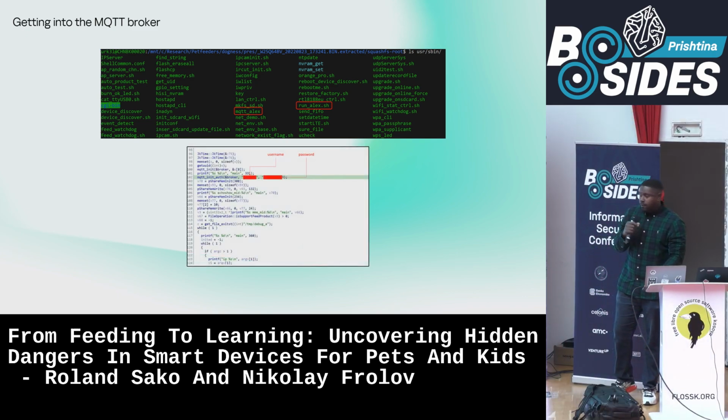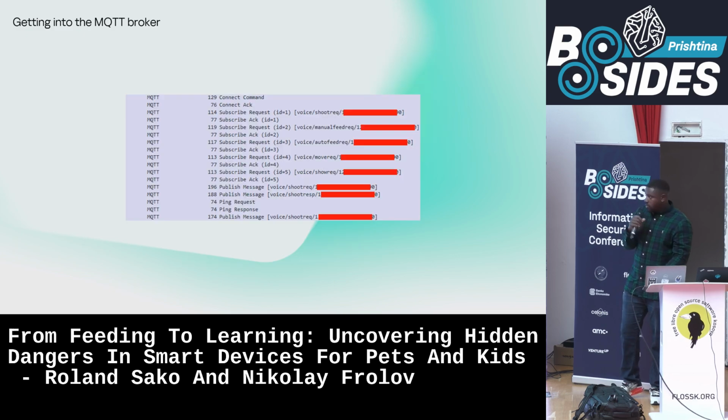So I started reversing the binary. In the main function, you see there is an MQTT init authentication. The first thing it does is connect to the MQTT broker with the credentials, and the credentials are hardcoded into the binary. So basically, if I install any MQTT client, I could connect remotely to the broker and then access all of the information.